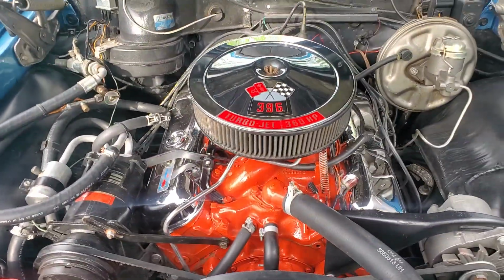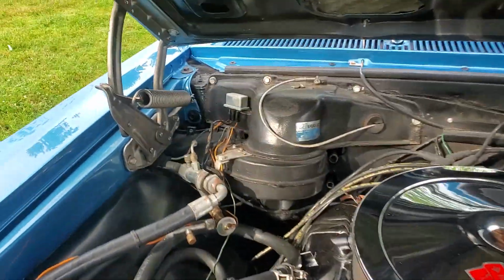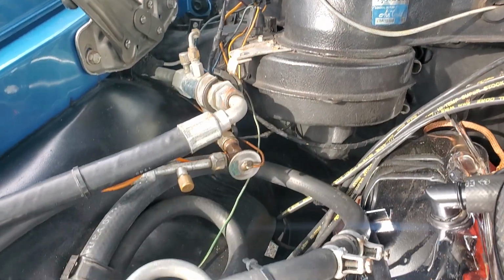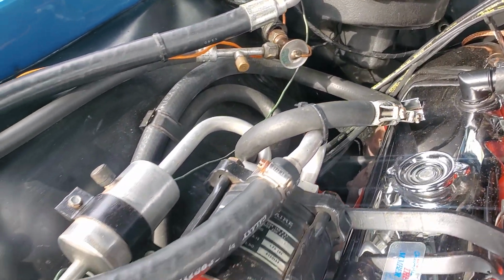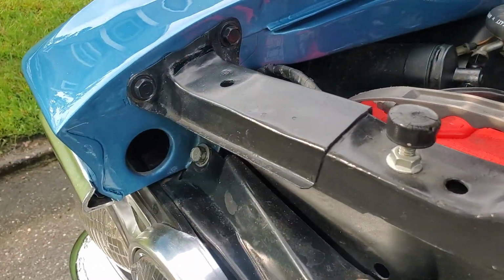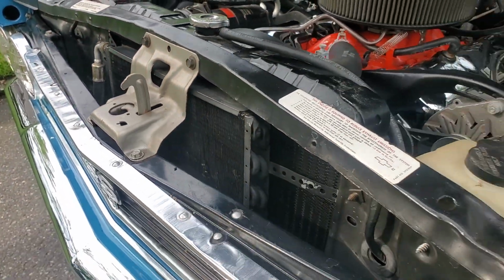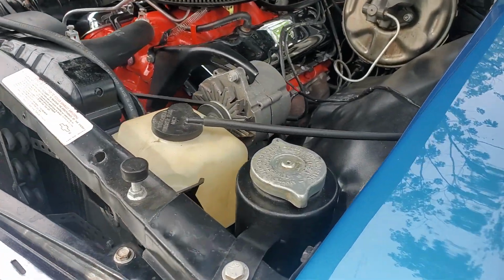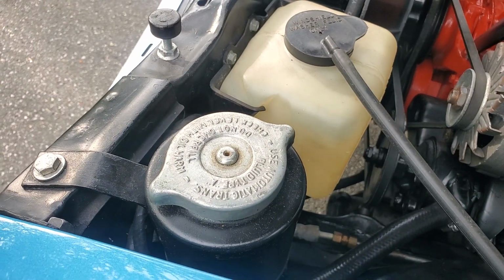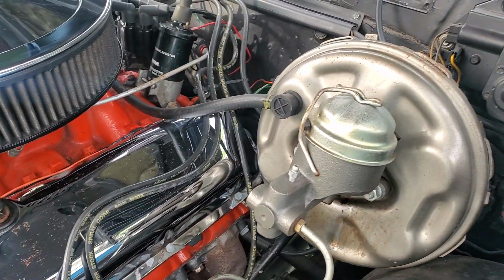396, 360 horse, numbers matching. Original air conditioning car, which is fantastic. It's all Harrison. You can see all the tower clamps, correct hoses. The hole right there is for AC car. Power steering with the external reservoir fill. Very cool. Power brakes.